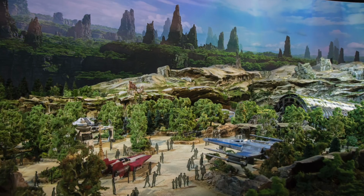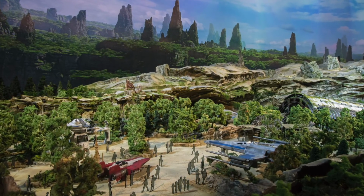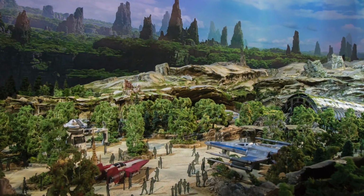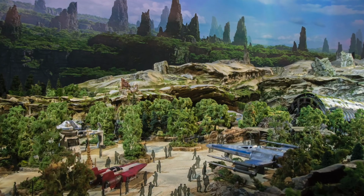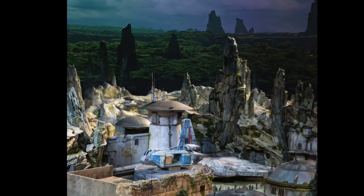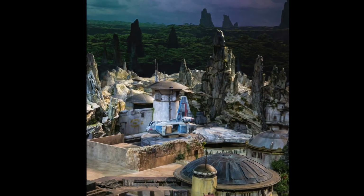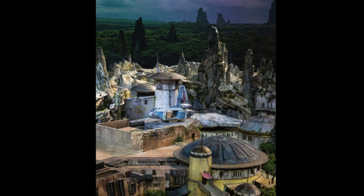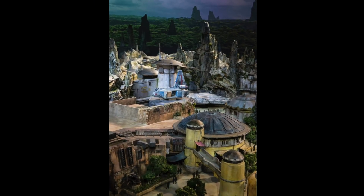After that, we're going to look at this. It's one of the older pictures they had of the actual model that was at the D23 Expo event. This is going to be near the entrance of the Star Wars Rise of the Resistance attraction. If you can see the turret on the left side, we're expecting that to be the FastPass and standby entrance. And then on the other side of Galaxy's Edge is going to be the Millennium Falcon, the Docking Bay 7 cargo ship, and the entrance to the Millennium Falcon Smugglers Run attraction, as well as some of the cantina and a bunch of other places.